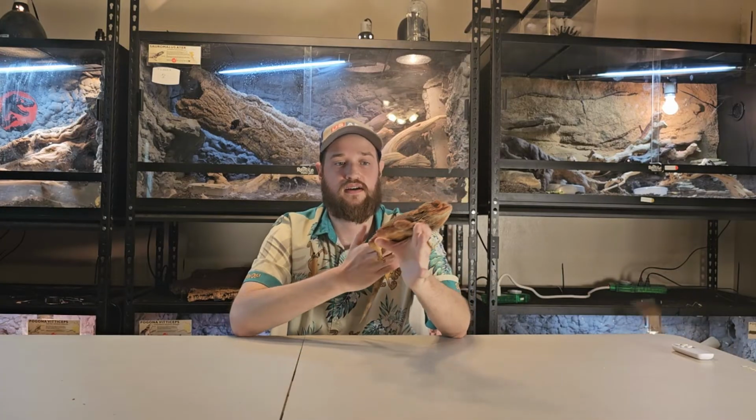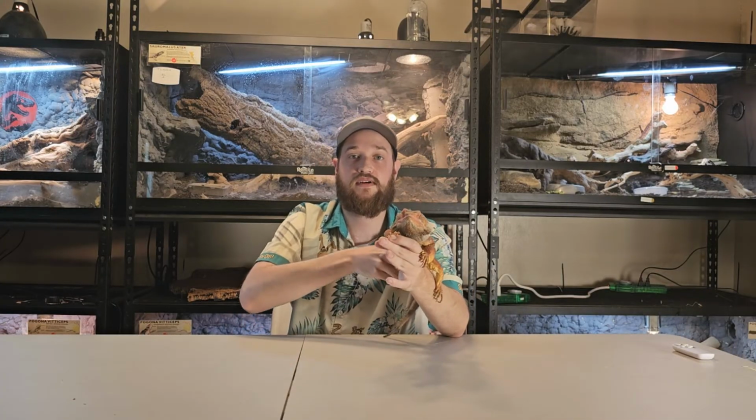Then we're going to talk about the type of greens that they eat. So as far as greens, the ones that we recommend most of all, just because they're already high in calcium, are going to be collard greens, mustard greens, turnip greens, and dandelion greens. These are all going to be some of the best greens that you can feed your bearded dragon and some of the most healthy ones.